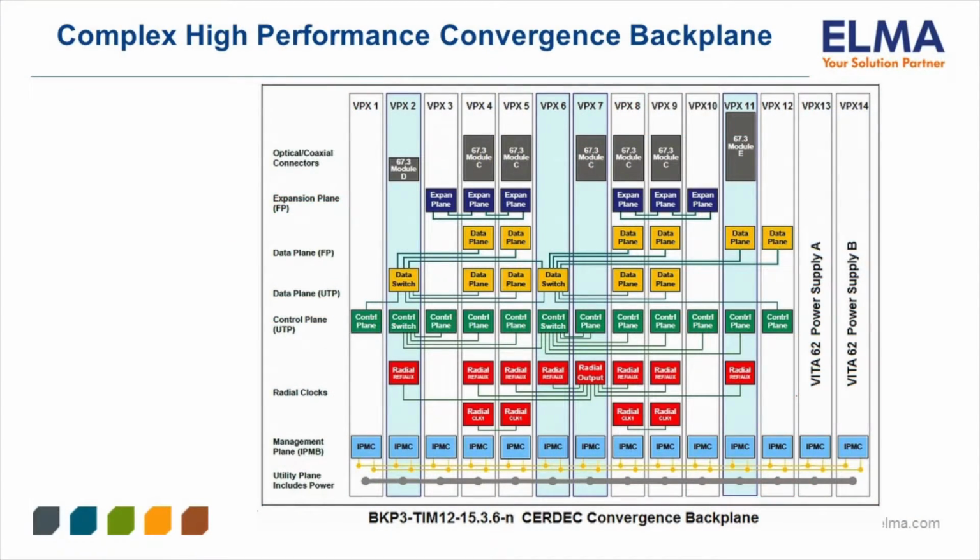This gives you an idea of the topology diagram. This is a lot more complicated than many of the topology diagrams within VITA 65.1. You can see the gray squares at the top of some of the slots represent the VITA 66 and VITA 67 connectors. There's actually two groups of expansion planes. Those are the dark purple ones. The yellow, the data plane, is divided into two separate data planes with some of the switch cards supporting both data planes with isolation between the two.